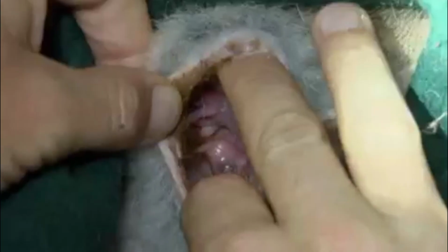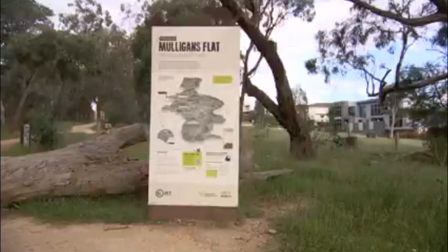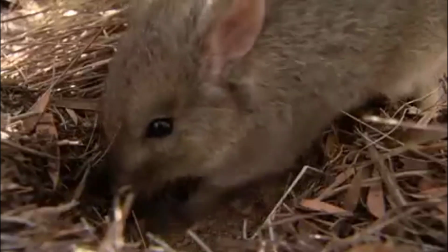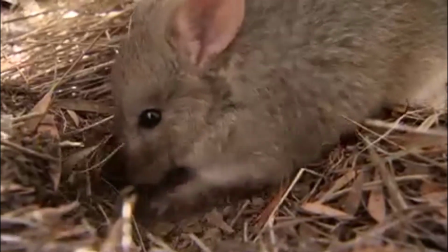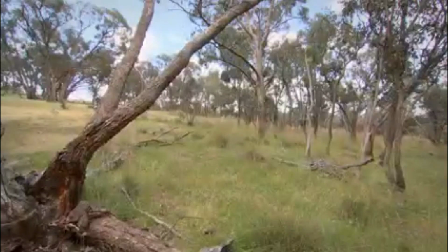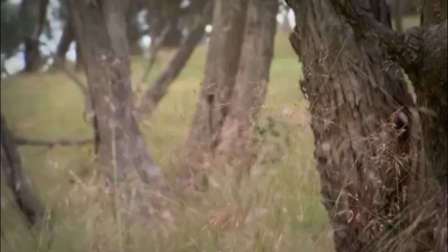maybe 3 or 4 week old pouch young. Oh wow. They were eventually picked off by foxes and cats. And that's why it's important for Mulligans Flat to have its own apex predator to help breed a more streetwise bettong. But that's ultimately going to make our bettong population a bit more predator savvy because they've had no predator for almost 10 years now.